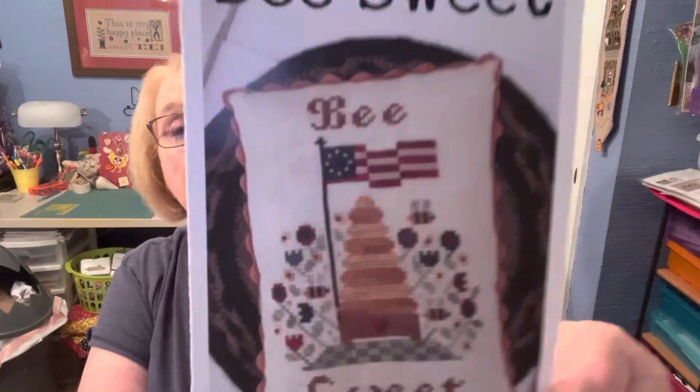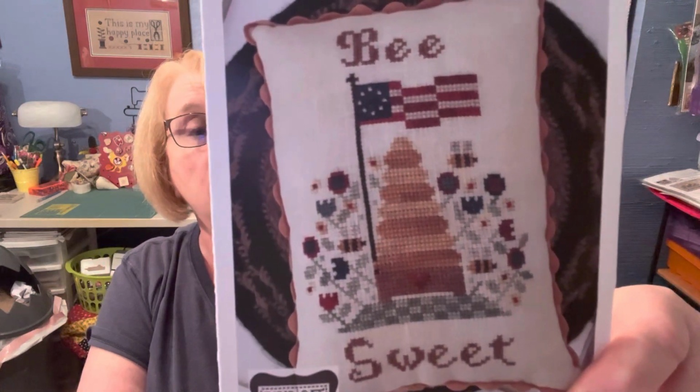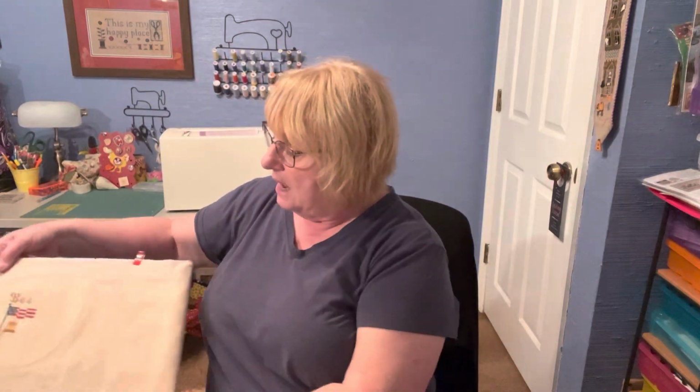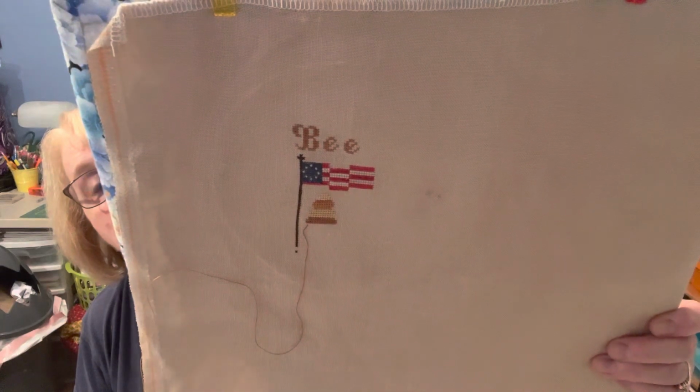I wish I'd quit hitting the phone cord, and that way I would quit knocking my camera. But this one I got in a mystery box from Southern Stitchers, and it has been released since. This is by Annie B's Folk Art, and it's on 32 count vintage Sahara. And she used mostly Cross Stitch Color Works and Weeks Dye Works. And here's my vintage Sahara, and that's what I've got done.